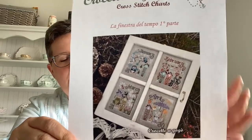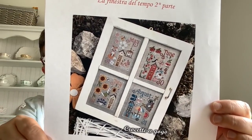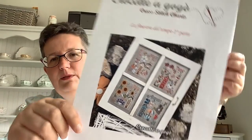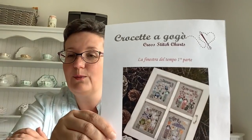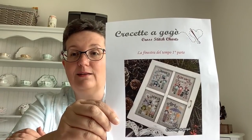At the moment, there are 2 patterns out. There's January to April, and there's May to August. September to December will come. At the moment, these 2 are able to be purchased, and I mentioned on Flosstube number 2 that I was thinking of starting this in August, and if anyone would like to join me, we could make it a SAL.